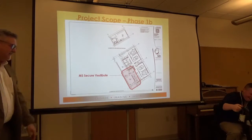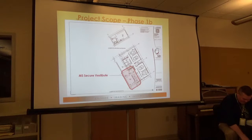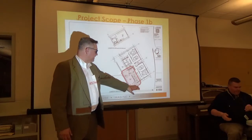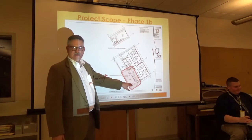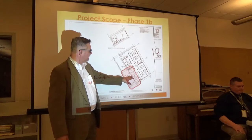And then we're going to retrofit, or reconfigure, the existing space to accommodate a secure vestibule and a new main office layout. So the principle is the same, not the principal of the building, the concept is the same, where you can walk in through a set of unlocked doors during class time. These doors will be locked, and this door will be locked.